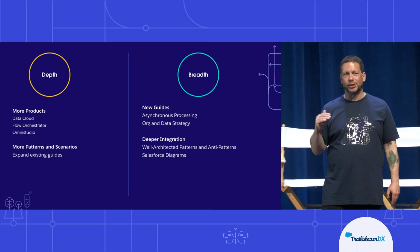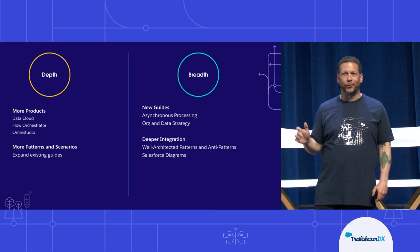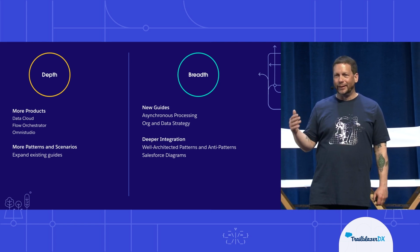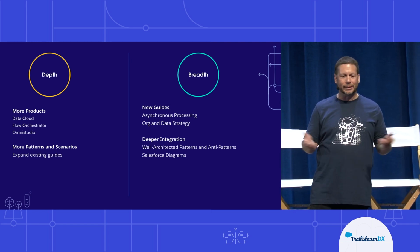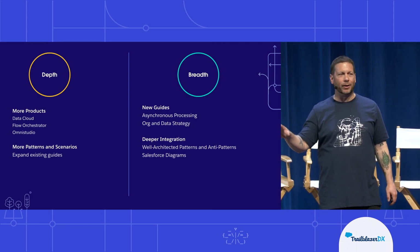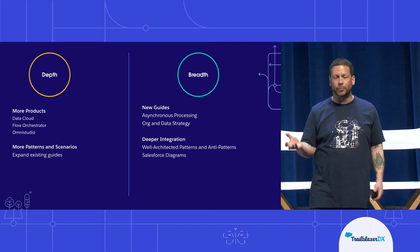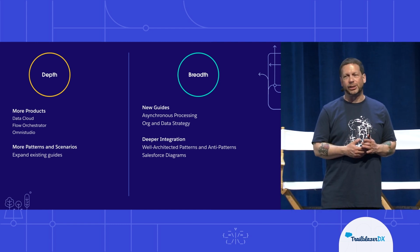And there are a whole bunch of other decisions like that that our database team internally has been making an internal list of over the last few years that hasn't really been documented publicly. We're going to work on getting that information out for you that'll make it easier for you to make those decisions, even when working within the platform. And then org strategy and data strategy.